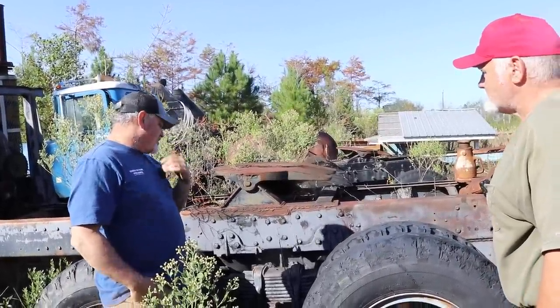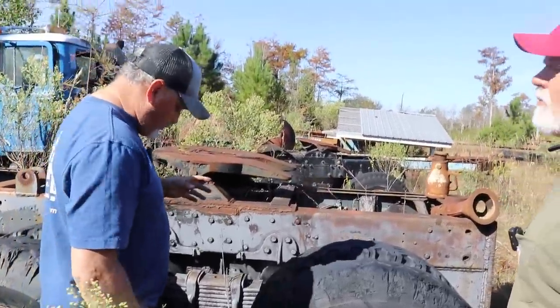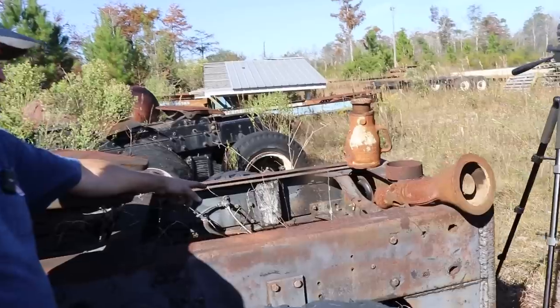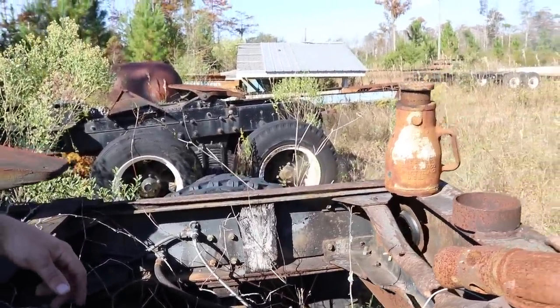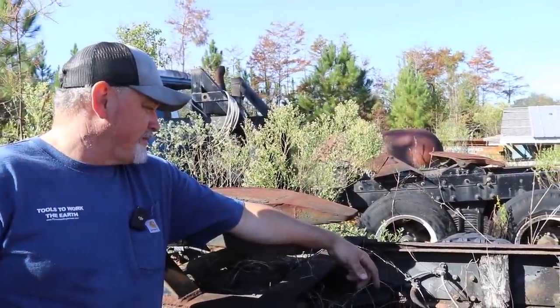Okay. This suspension is thick, but I've seen something on this truck I've never seen before. It's got a 2x4 in the channel of the frame. I've never seen that. And someone put that there. Yeah. That keep it from bending over?